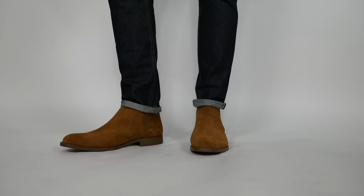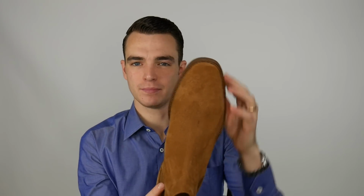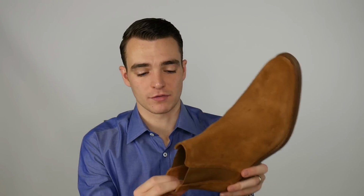It'll probably collect some stink if you have stinky feet. I didn't find it super comfortable. It's a little bit boxy on the shoe here, but it's a $155 shoe.